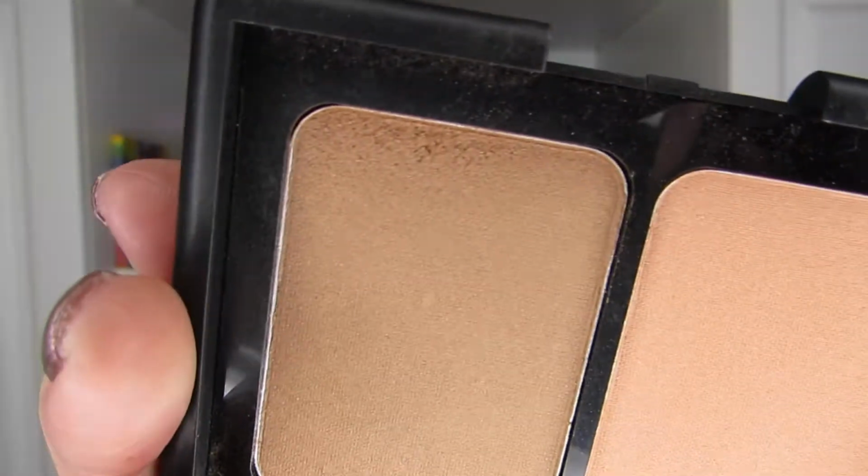Okay, so there we go. I'm still feeling a little funny, but I think it looks okay. So a little bit of wear on the pan already for the bronzer, but it is not super densely packed, which I think is why it picked up so much, because the color itself is not that deep. But we are going to go into the blush now.